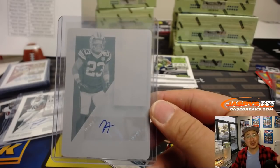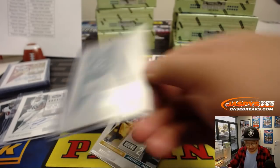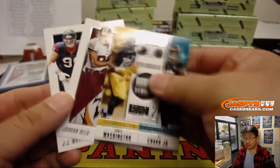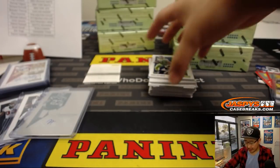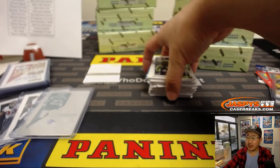All aboard the Big Hit Express. Woo woo! All right, so we got a guest for Derwin James on this one, and Sony Michel as well.